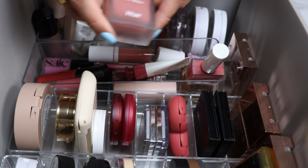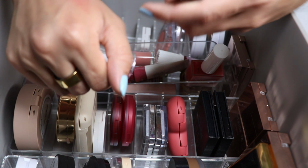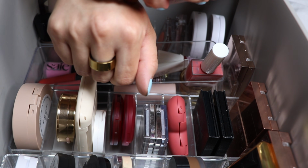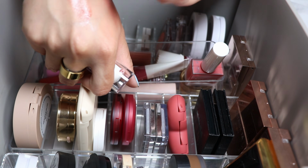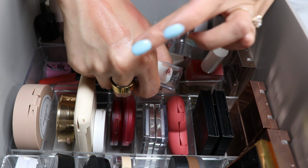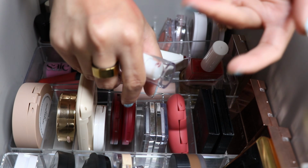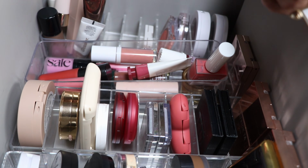This is a K-Beauty blush. This is the Her Moist Ampule Blusher. This is such a sheer blush. It almost looks like there's nothing on the skin. It is like very liquidy and serum-like, so it's really pretty, but I want more pigment than that. I am such a heavy blush gal, and that is not giving me what I want. It is pretty, but it needs to go.